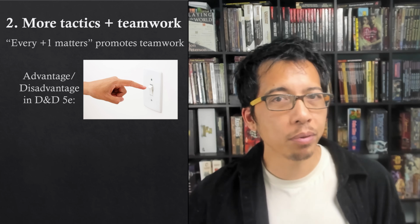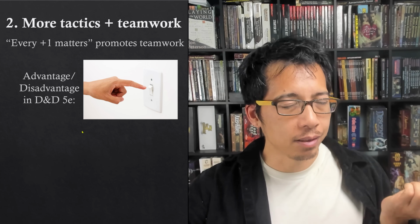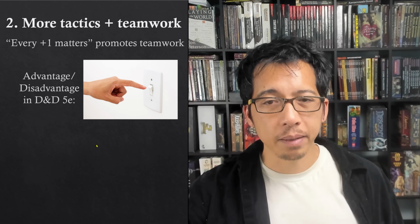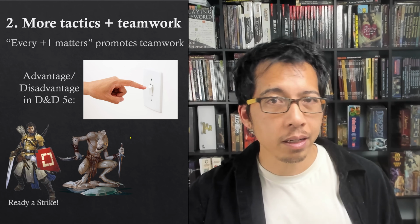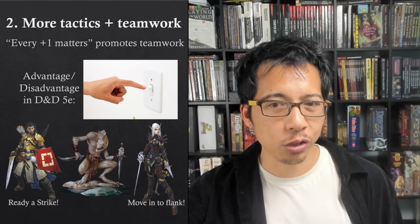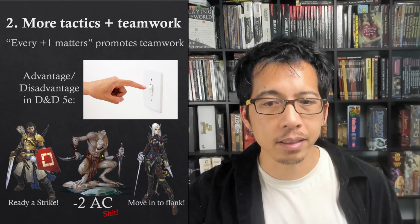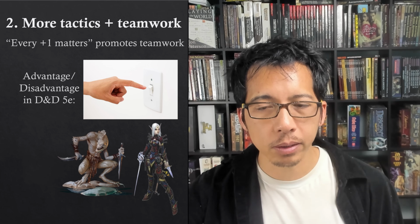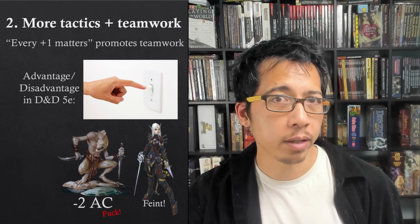But in Pathfinder, every +1 matters, and you can stack +1s with each other. It's thankfully not as bloated as in previous editions of Pathfinder and D&D, I must add, because there's only a couple of bonus types that come up in play. But let's take our Zulgath leader, for example. Our fighter can walk up to it and ready a strike action, because he's waiting for the rogue to come up and make attacks from a flanking position, which will lower the Zulgath's armor class by 2. Now both party members get to make an attack against a more vulnerable foe. Back to the point of promoting tactics, the rogue on her own also could simply do a feint action before making her strike, which will make the Zulgath off guard as well.